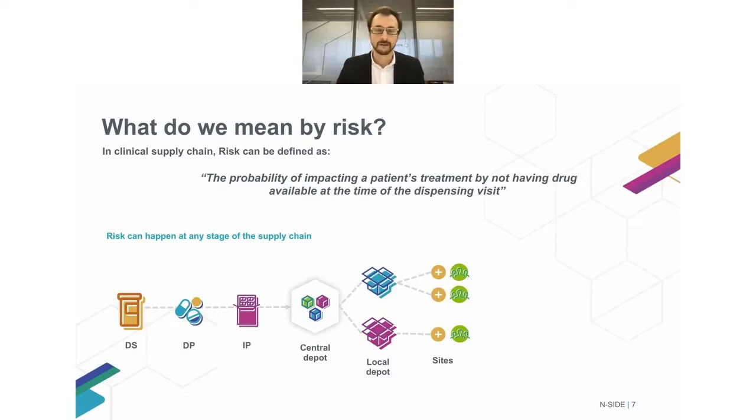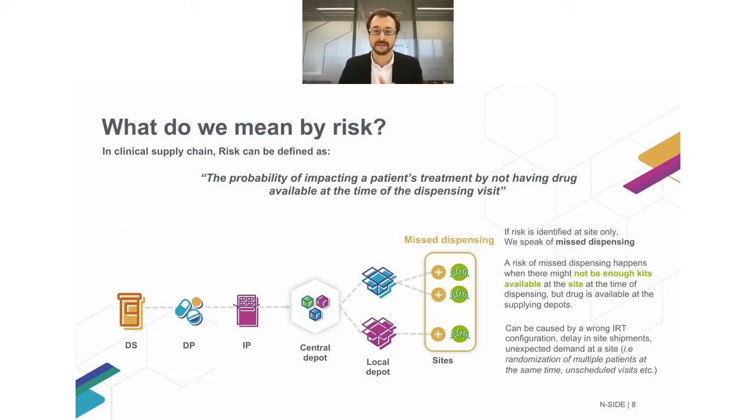On our side, we also have two concepts to define the risk, as it can happen anywhere in the supply chain. Where it matters the most is at the site level. We need to have the drug at the site at the right moment. So we call a risk of misdispensing any risk of not having enough kits or enough drug available at the site at the time of the dispensing, but drug might actually be available upstream in the supply chain. Misdispensing is typically caused by an IRT configuration that is not robust enough to cover the recruitment and the demands of the ongoing patients in the clinical trial. But it could also be caused by a much faster recruitment, or a higher demand, higher titrations from the patients at that site specifically. That would be what we call misdispensing.